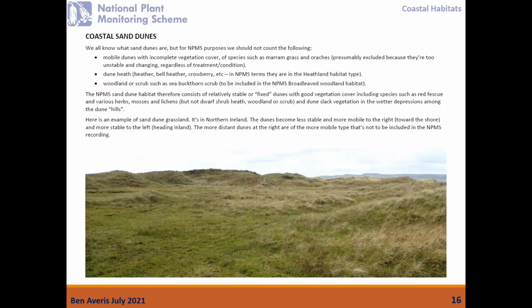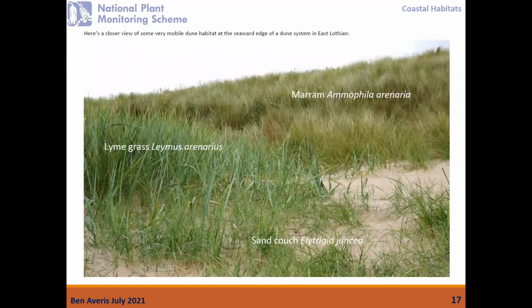So the next picture has some photos of the kind of species in the more mobile stuff, just to show what it can look like, stuff that the NPMS isn't to be done in. And there's the marram there. Marram is one of the very, very commonest species in sand dunes as a whole, both in the mobile dune habitats and in the more stable, the more fixed dune habitats. So if you see a whole load of marram there, that in itself isn't going to tell you if this is the more mobile dune that you shouldn't be working in, or if it's the more fixed dune that's more okay. You just need to look and see if it's just bare sand underneath the marram with hardly anything growing in there, that'll be a mobile one.